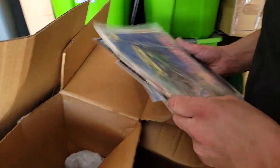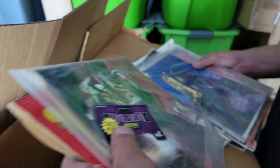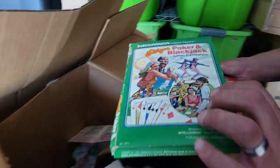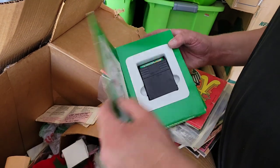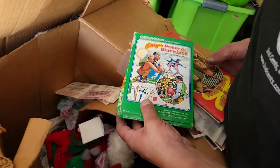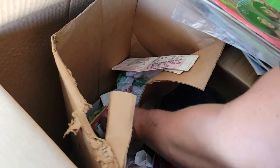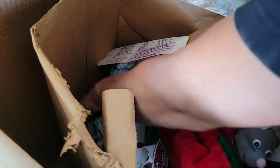You like put it together or something? Beckett Guide, Donnie and Marie. Oh, look at Poker and Blackjack. Oh, it's an Atari game. And television. We found it in television earlier. There's so many cards. I think this is all comics right here.